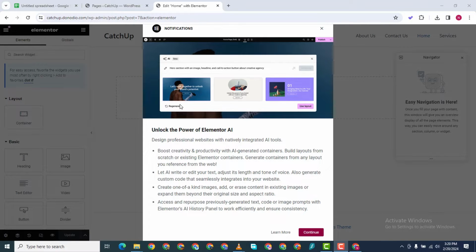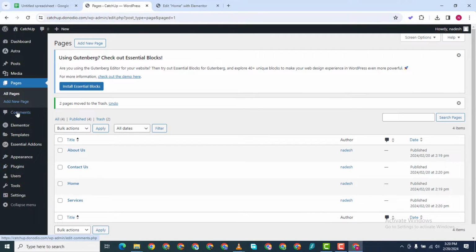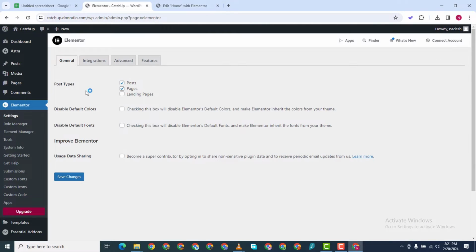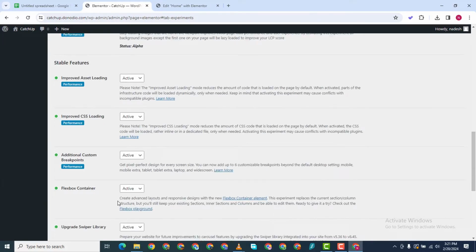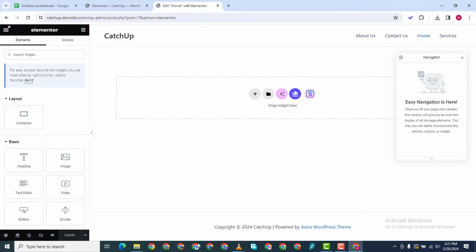So it gives me this prompt, unlock the power of Elementor AI. I'll say continue, and then I'll come back here, and where you see Elementor, go to settings, and then go to features and click on activate all. Inline font icons and all that, you can activate all, and then you go to save. It's going to give us the latest version of Elementor. You'll see when I reload now, these bars, all of them will be on top.